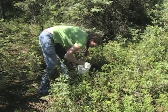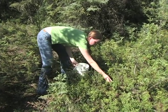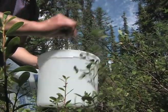So where do you look for berries? Many berry pickers won't tell you where their favorite picking places are. But here's some general information about where to look. Look for areas where the ground has recently been disturbed for building, or maybe a fire has recently occurred.